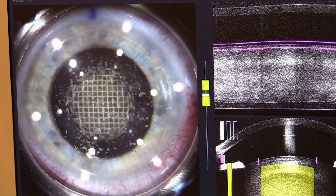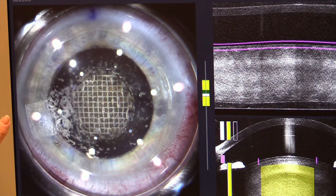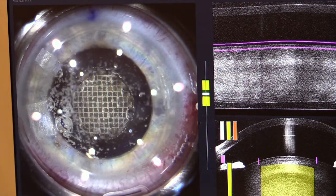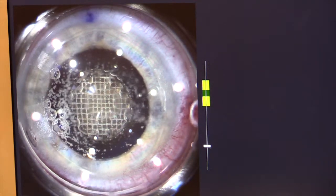Now, it looks like a bunch of cubes. We're making our correction for the astigmatism over here, and in this area we're now looking at the creation of our primary incision, and then we're going to have our secondary incision over here. Now these bubbles you see are gas. We'll bring this up, relieve the pressure.